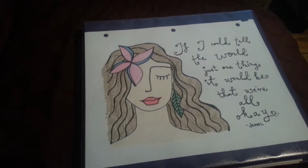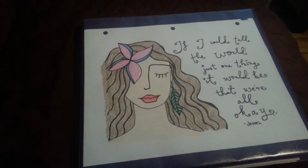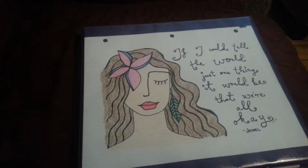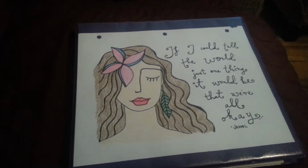Hey guys, so this is the first installment of a series I'll be doing about coping skills. And what you're looking at right now is my wellness binder. I'm going to flip through it a little bit and show you a little bit of what I have inside of it.